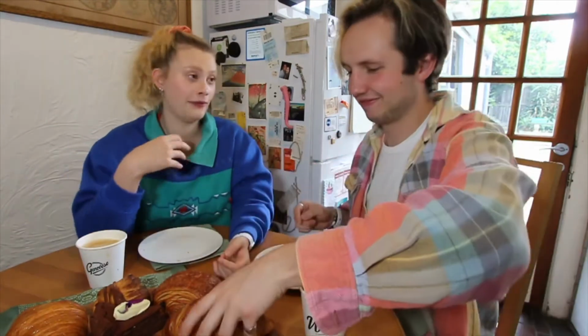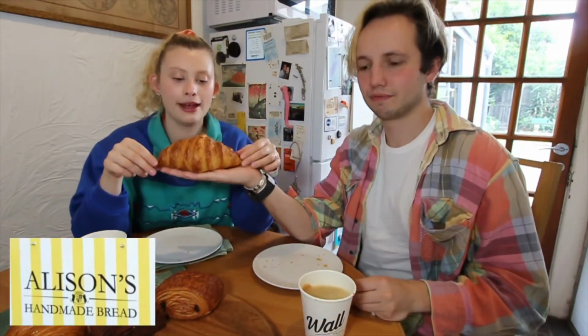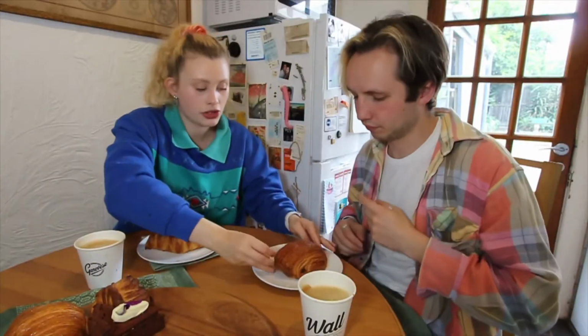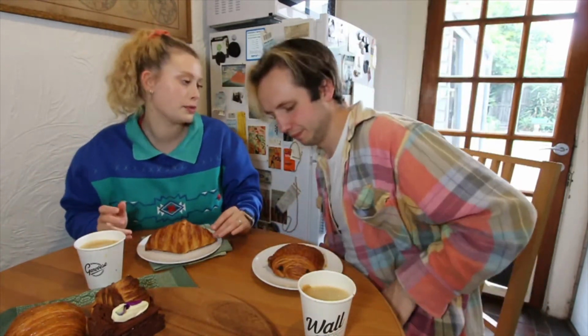Moving on to our favourite bakery at the moment, which is Alison's bakery. It's in Parap. This is her plain croissant. That's what the chocolate croissant looks like. It's got a good sheen to it. It's your classic shape as well. It doesn't have the stripes like some. It's like a French bakery, I'd say.